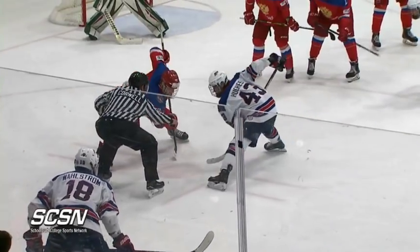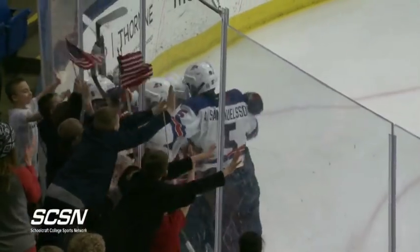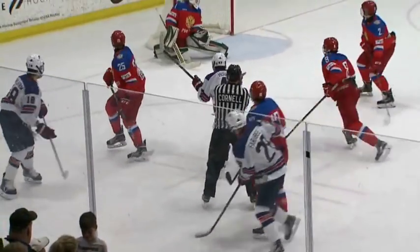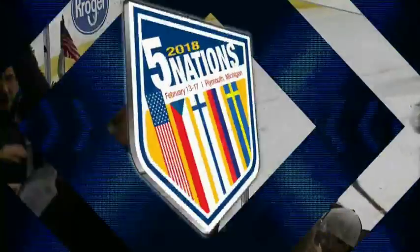Face it off to the right of Mythikov. Hughes won the draw. Wahlstrom, score! For Team USA, and guess who? Jack Hughes gets it to Wahlstrom, and Wahlstrom beats Mythikov glove side. Just about 5-10 minutes ago, it looked like Team Russia.